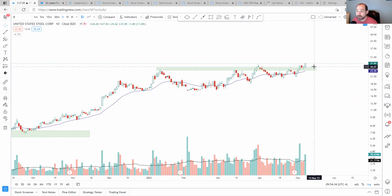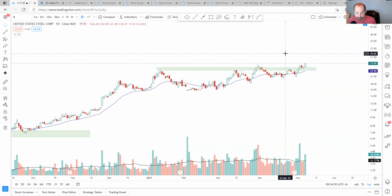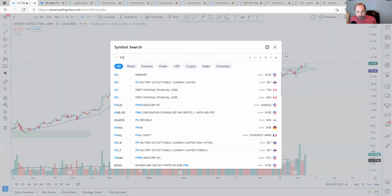If it could pull back a little bit, this would be an amazing place to buy, right? I don't know if it's going to happen or not, but yeah, this one looks really, really nice. The pattern is just phenomenal. Would love to see it test 26. That would be perfect. Well, we don't get perfect all the time, so that was X.